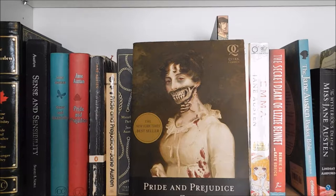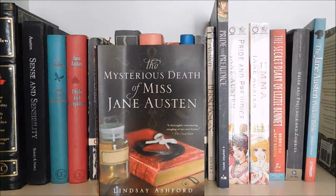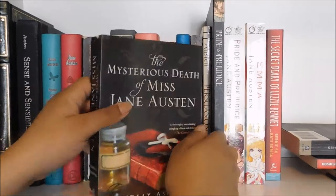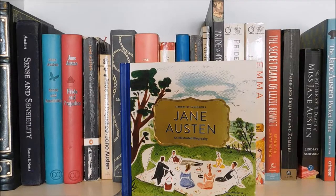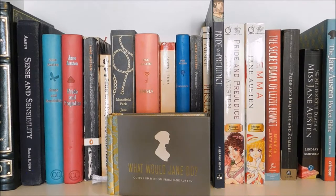the Jane Austen Pocket Bible, Everything You Need to Know About Jane and Her Novels by Holly Ivins, The Mysterious Death of Miss Jane Austen by Lindsay Ashford. Oh no, everything fell. The Wicked Wit of Jane Austen, Jane Austen, An Illustrated Biography, and finally for this show, What Would Jane Do? Quips and Wisdom from Jane Austen.